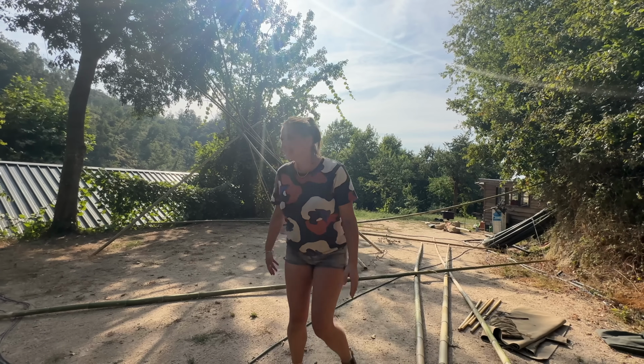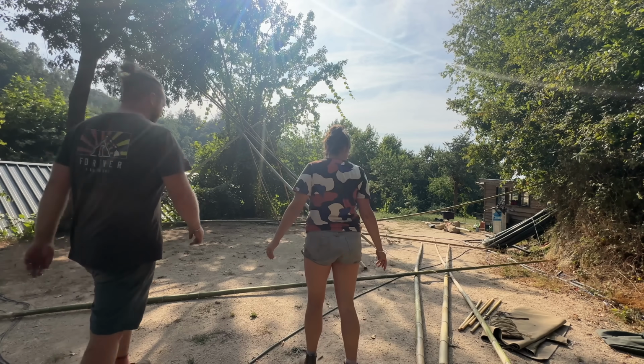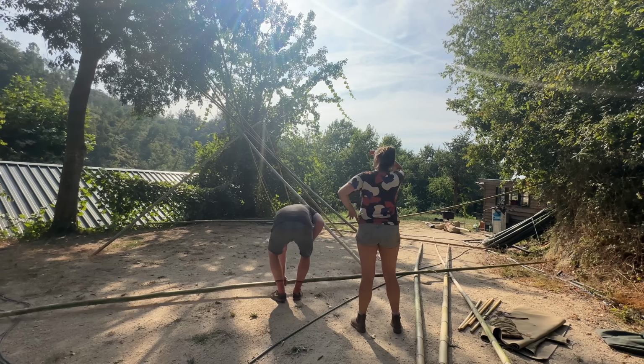What is it called? Kaplunk. No, pick-up sticks, isn't it? I thought it was Kaplunk, but I know pick-up sticks, yeah.